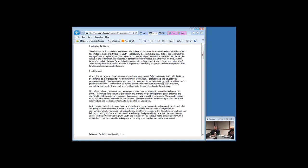In terms of the age range, typically we're looking for kids ages 8 to 17. I've seen younger kids, and you saw some examples during Ann's presentation of kindergartners and first graders. Certainly the earlier you can get them exposed to this, the better. But certainly we're trying to reach all the way from elementary through high school.